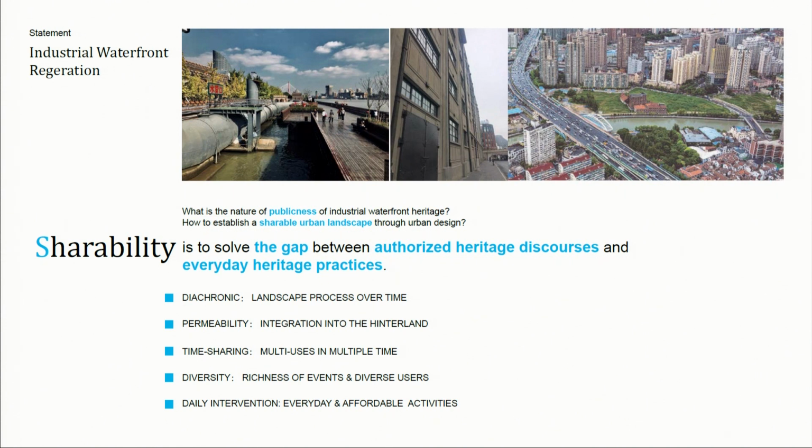So here comes my research question. What is the nature of publicness of waterfront industrial heritage? And we proposed the 5 indicators of shareability, that the main purpose is to really encourage diverse activities with multiple users in the waterfront space. And the final challenge is to solve the gap between the authorized heritage discourses and everyday heritage practice.